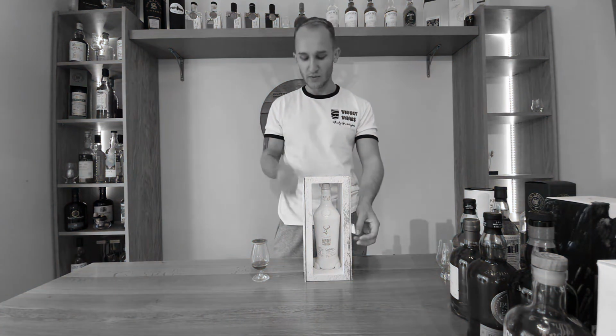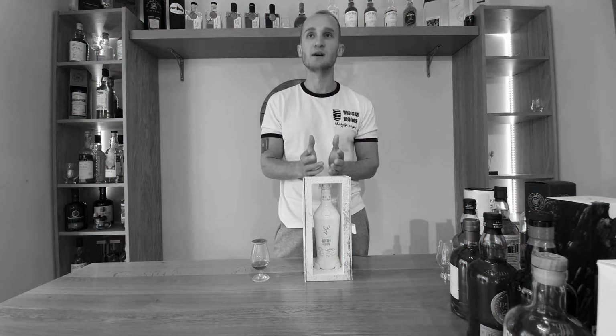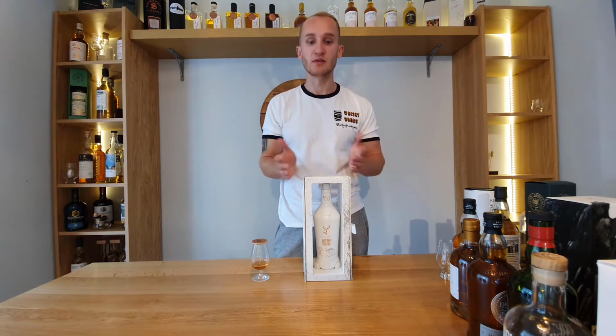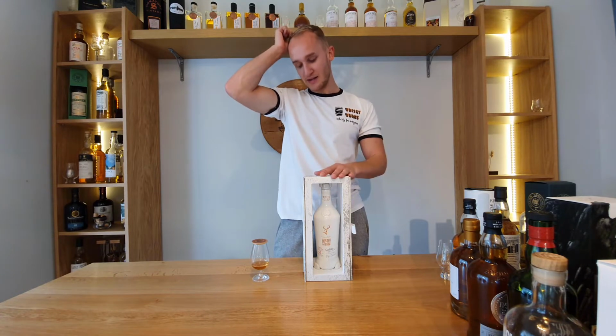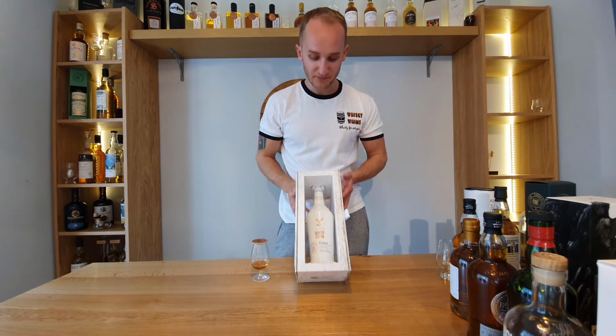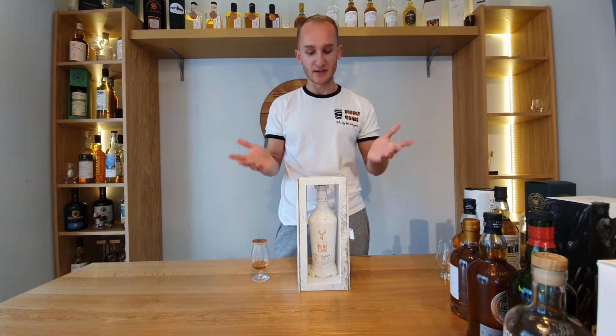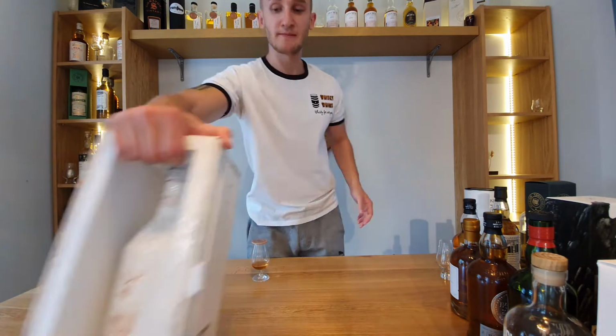I don't know what I'm going to do with it, because I don't want to open it as I'm not going to enjoy it. Whether I give it to someone for kind of retail price or what, I don't know. It just sits on the shelf at the moment looking pretty, because I think that's all it's really good for. But yeah, that's all I've got to say on that, unfortunately.